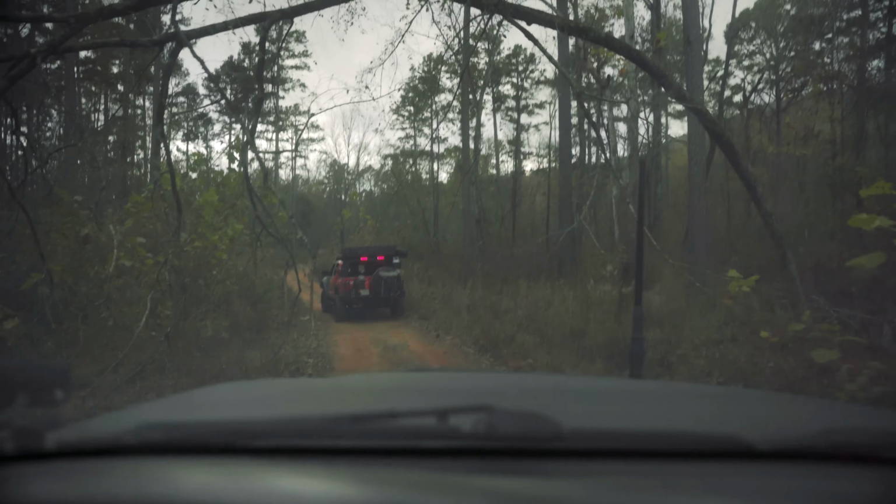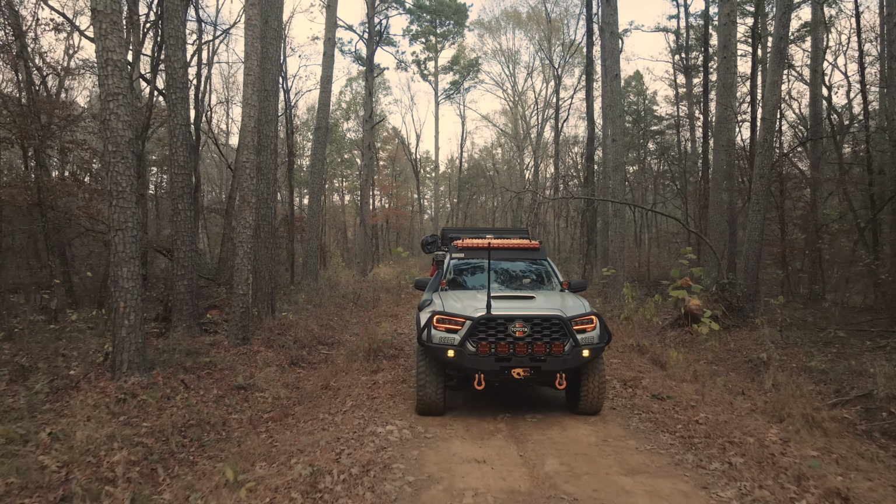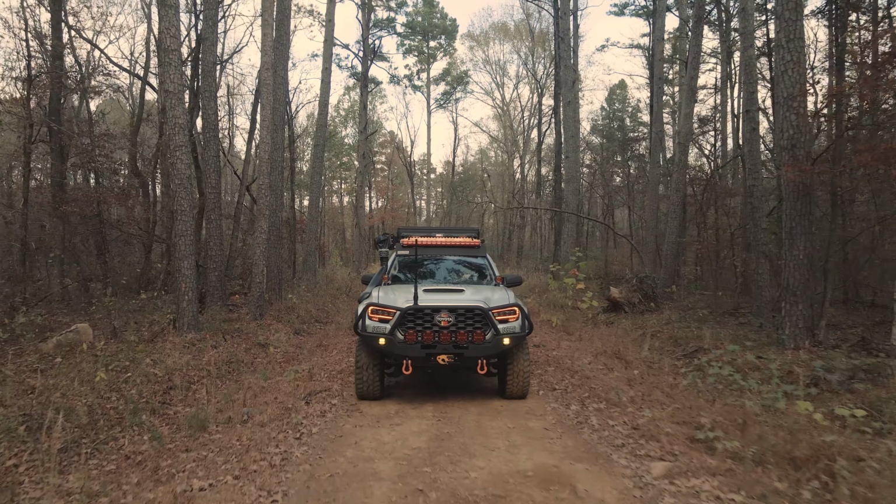The most useful mod, I believe, has been the 529 gears, because my truck has handled so much better on pavement with all the weight I've got, and on dirt roads with the low gear, so its gas mileage is somewhat okay, and it's also allowed me to run 35 inch tires. So I would say that's my most useful mod.